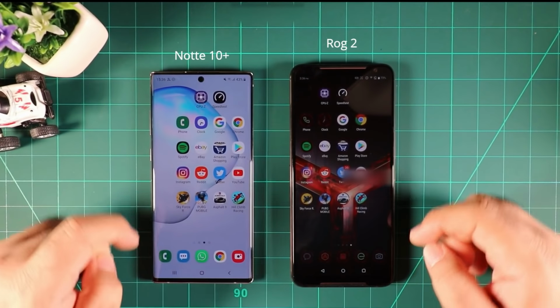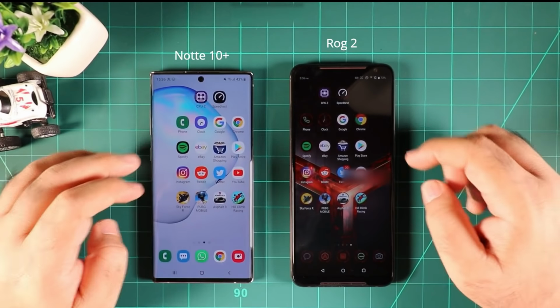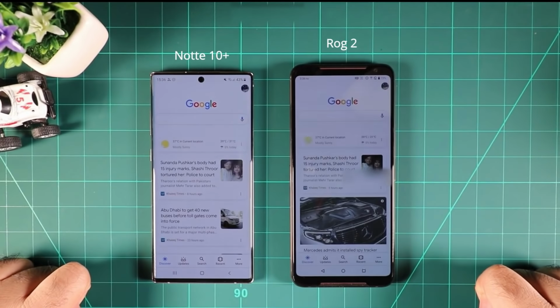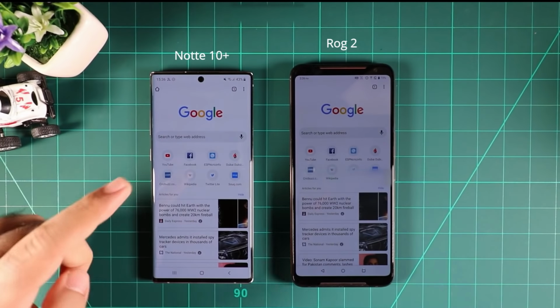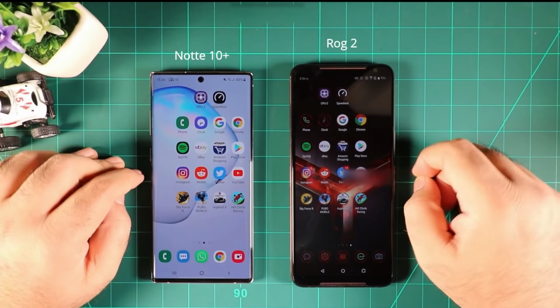Launched pretty close to each other, but ROG was slightly ahead. Clock app, I think it's at par on both of these phones. Next is the Google app. Launched pretty equal to each other. Chrome. Samsung was slightly, like a couple of seconds behind, or half a second behind Asus.